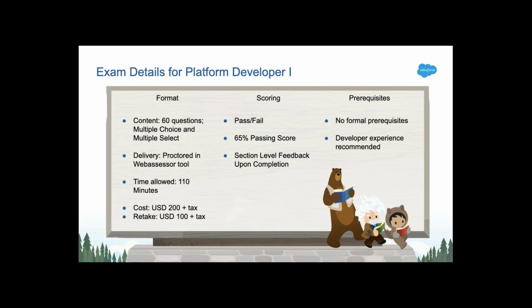So you can go through the questions at a comfortable pace, and you have time to go back for a review as well. The cost is $200 plus tax for the first try, but only half of that price should you need to retake. For scoring, you need to achieve a score of 65% to pass the exam, and this equates to getting 39 of those 60 questions correct.